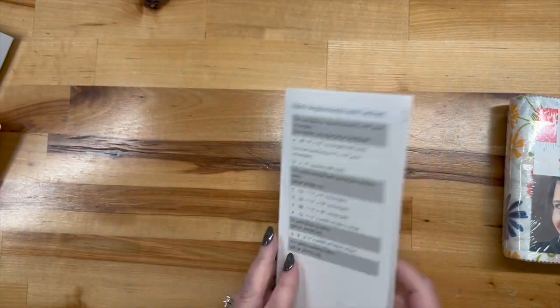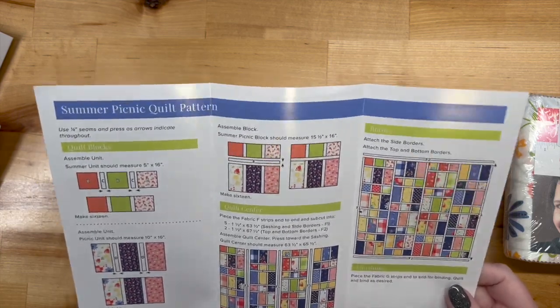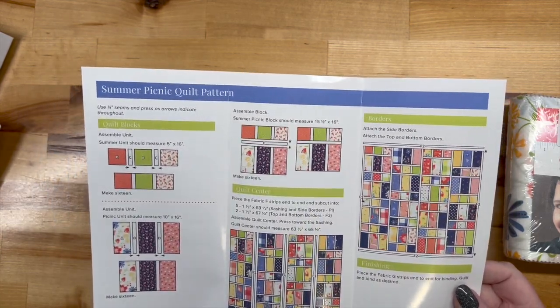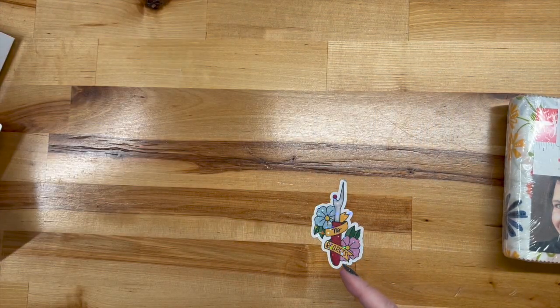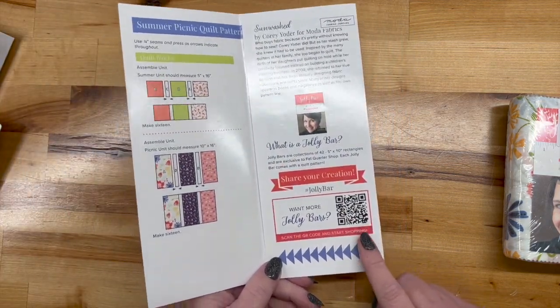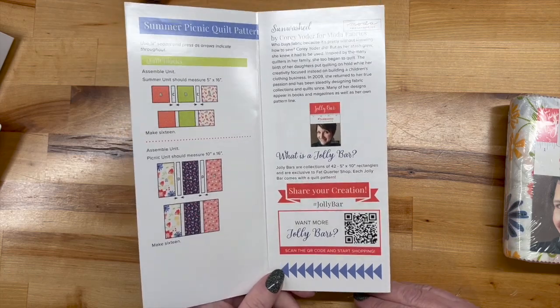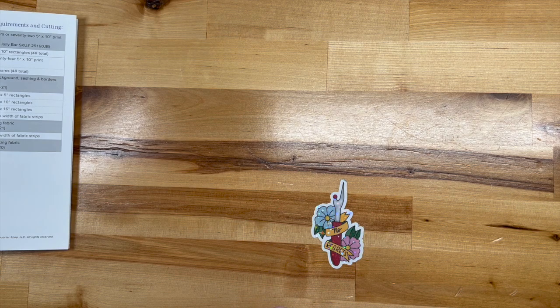And if you're gonna get on me because I showed you the cutting stuff, I'm sorry. Fat quarter shop. I'm not getting rid of it. Okay, that's cute. That's cute. All right, and if you want more jelly bars, you can use the QR code to go to wherever the jelly bars live. I'm assuming it's the fat quarter shop. I'm gonna get it open.